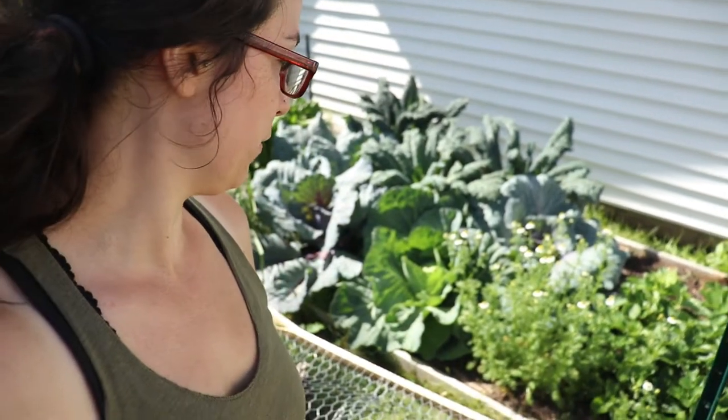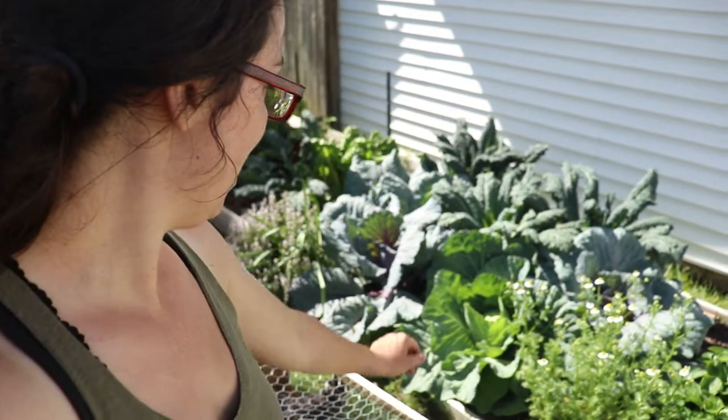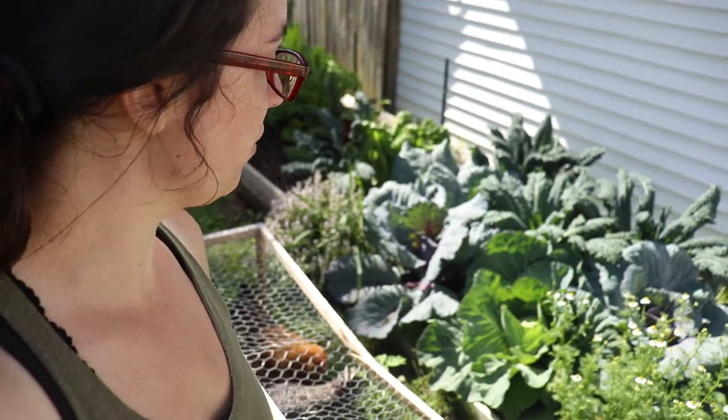So this chamomile here actually self-seeded itself. I did not plant it this year, it just came back up on its own. I think it's about time for me to go ahead and harvest these cabbages and the rest of this kale. I'm thinking there's gonna be a whole lot of sauerkraut in my future.